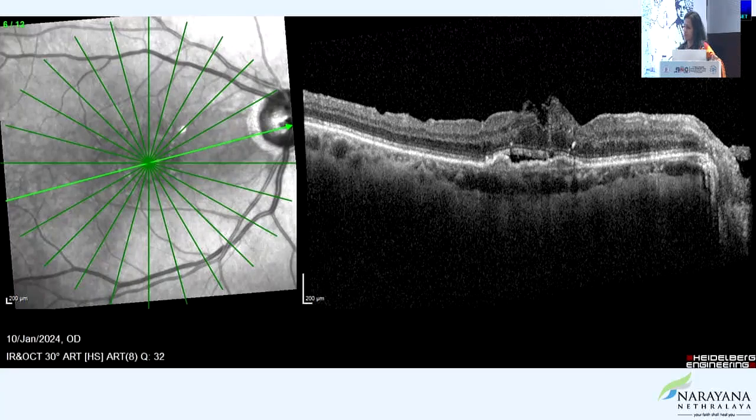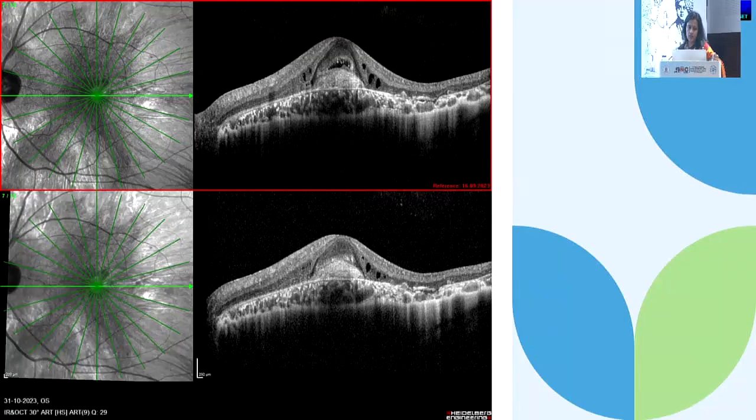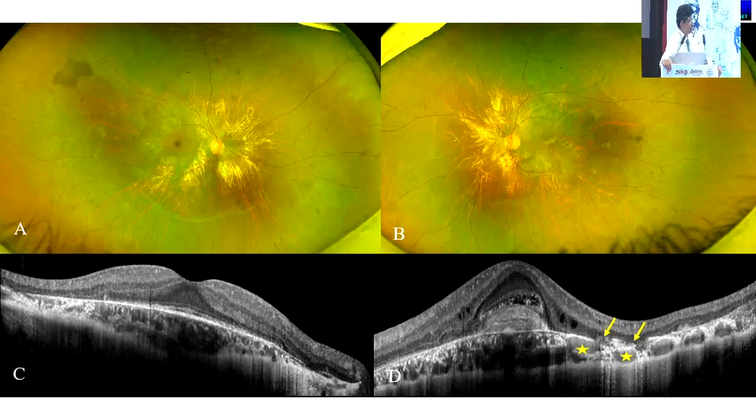In your second case of choroideremia, if you just show this response picture. Yes, this one. So the subfoveal choroidal thickness is quite significant here. Isn't it? Yes, it is. So what do you expect in case of choroideremia in the subfoveal choroidal area? I will even show you the other eye actually. See, both of them had a similar picture.